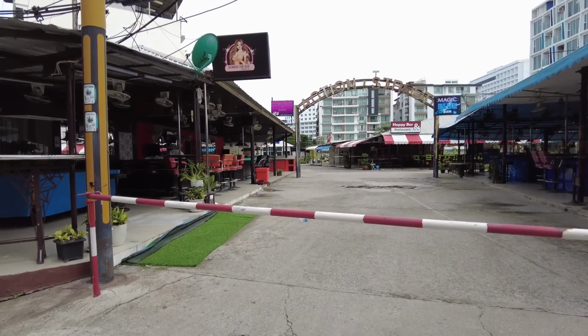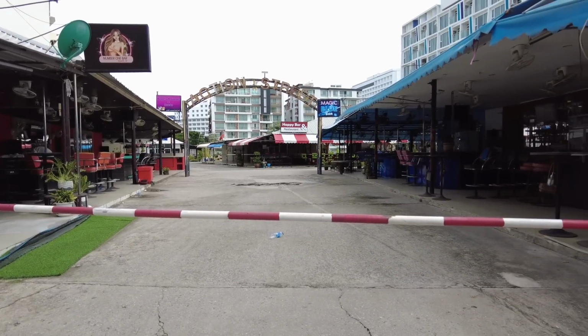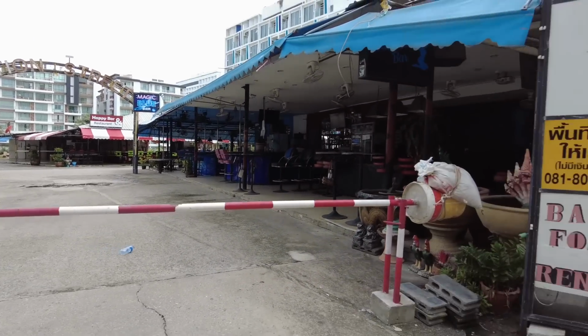Some of these bars have started to slowly show some signs of life, but not a lot's going on, to be honest with you guys. Not a huge amount. But anyway, that's an area to come down and check out.